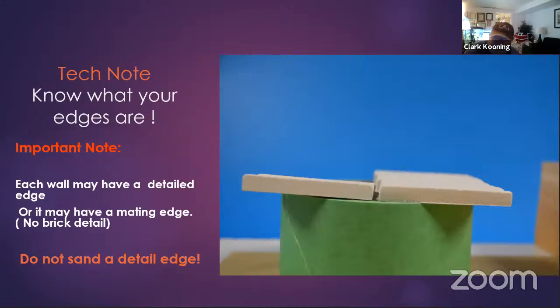Now, this is very important. Know what edges you're looking at, okay? The first wall you'll see is smooth. There's no detail on it. You'll see on the next one that there's molded detail in that. Do not sand the detail part off. It's very easy to do, trust me. DPM buildings are exactly the same as this. Do not sand the detail pieces off. You just want to clean up the edges that don't have detail on them.